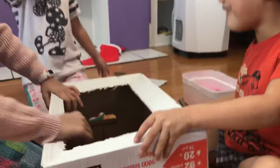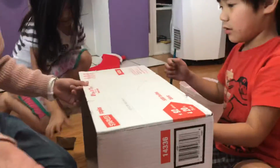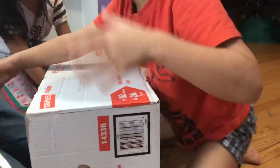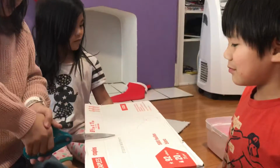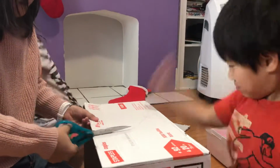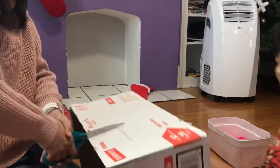Yes! Wow. Now cut the door. No, I want the door. Diego, no. Diego, you're only 4. When you go to kindergarten, you can start cutting.